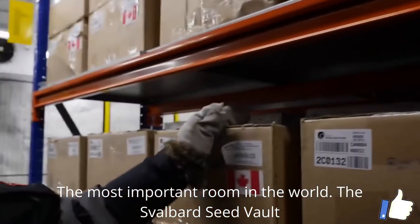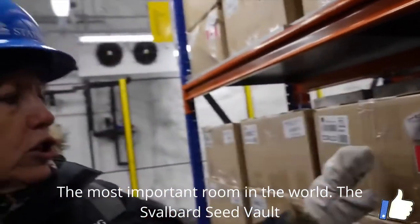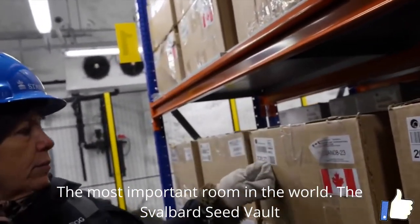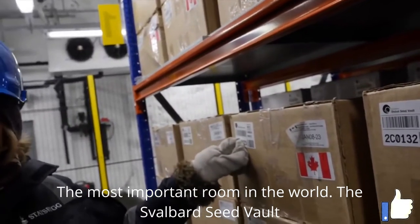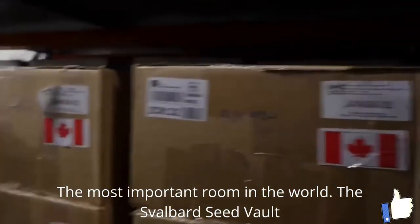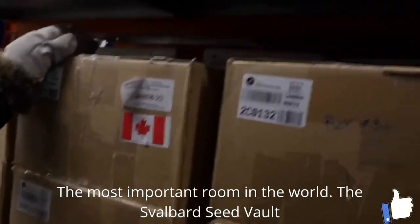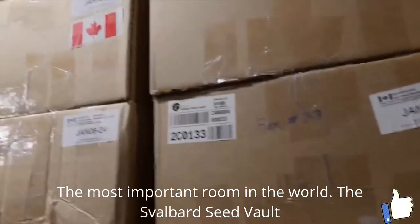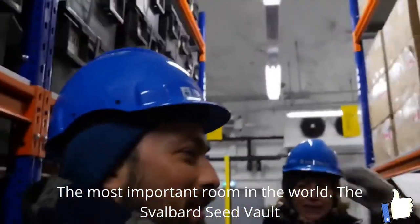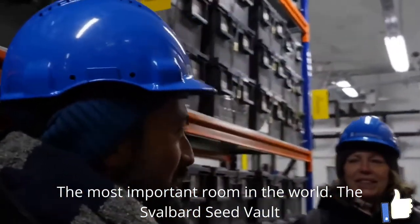I'm really not sure because this box on the outside doesn't tell what is in it. But these numbers here are connected to a database on the internet, so you can go in there afterwards. There you go. Yeah, we can go find out. You can find out what Canada has got stored in the seed vault. What are we looking at right here? Yeah, it's like a bank vault, except everything that you've put in there is publicly available.